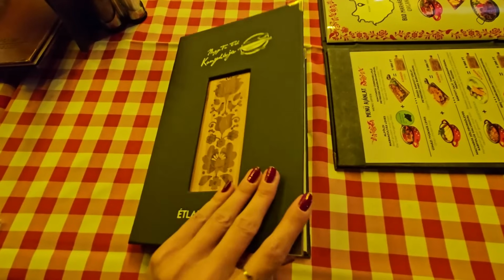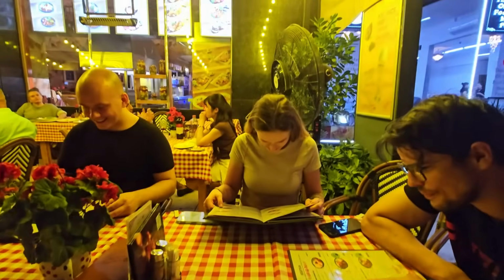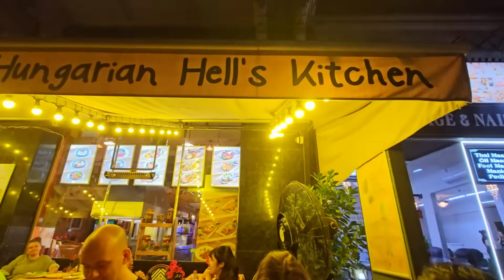And then we ended the night at the Hungarian restaurant because Victor said that we have to try their food, and it was absolutely delicious.